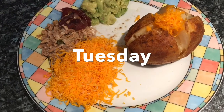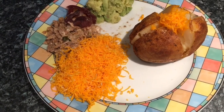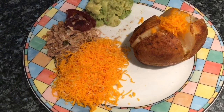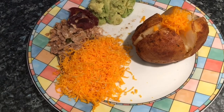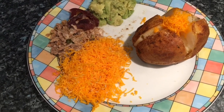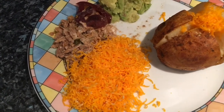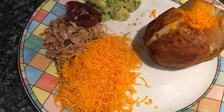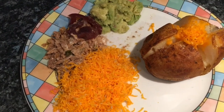For tea tonight I've got a jacket potato that I put in the slow cooker for about 4.5 hours while I was at work. Quite a long time, but I find they're the nicest jacket potatoes you can do. I've got some finely grated cheese. I've got some tuna with mayonnaise, lime juice and jalapenos in there, so it makes it a bit spicy.